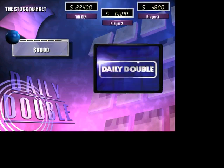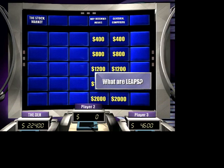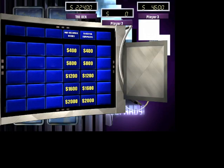Betting it all. Short for long-term equity anticipation securities, these were what distraught investors took in the 1929 crash. Player 2, finally, what is a big fall? Ooh, no. No. This is what we wanted: LEAPS. Let's try again. He's down to 0.